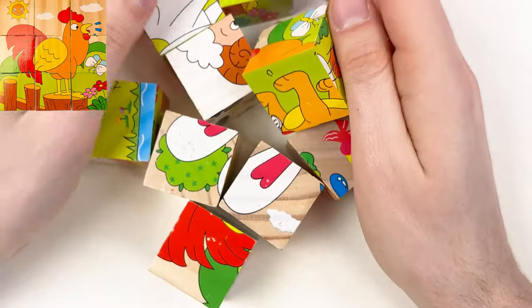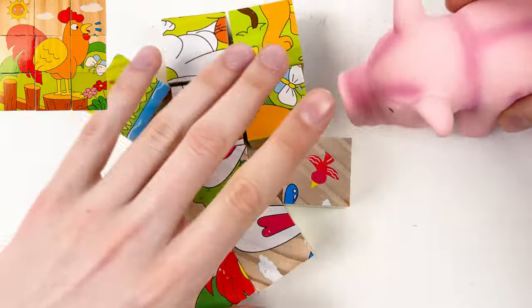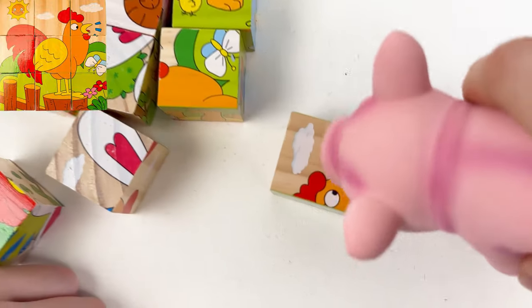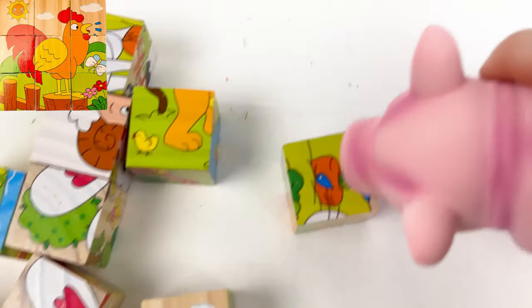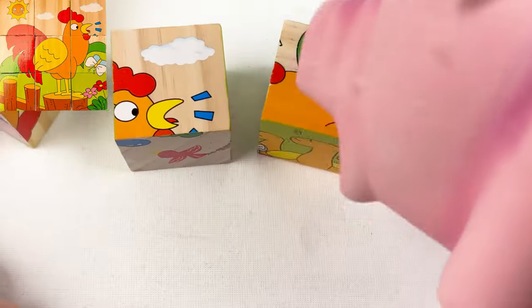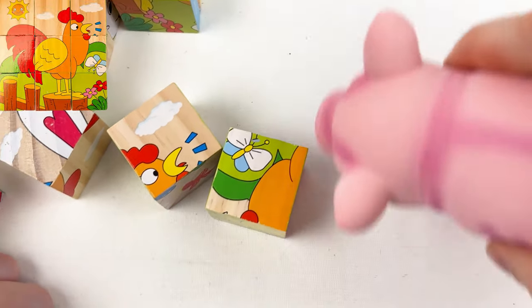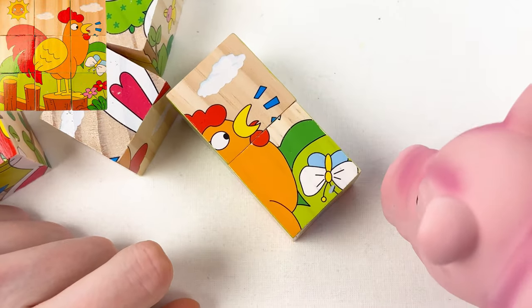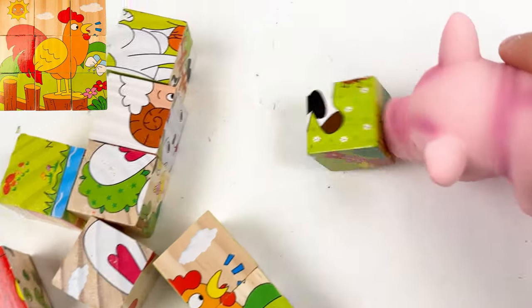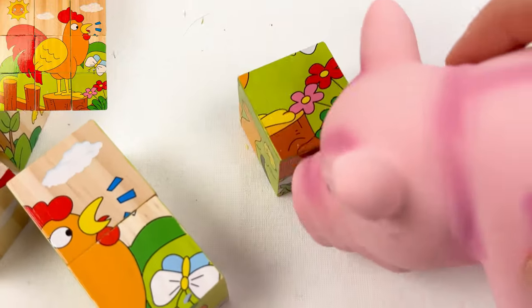And then we're gonna take another puzzle with the rooster. So what we need to find here is the rooster. So Mr. Pig is gonna help us. So here is the rooster, the head of the rooster, right? The face. So Mr. Pig is rotating them and he's gonna help us to turn around and see if there is the rooster, right? So let's do it. This could be the rooster, right, Mr. Pig? Yes, okay. So let's move it like this. Thank you, Mr. Pig. Mr. Pig is really smart, right?